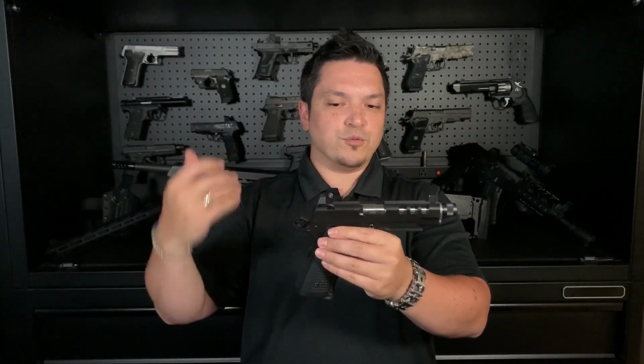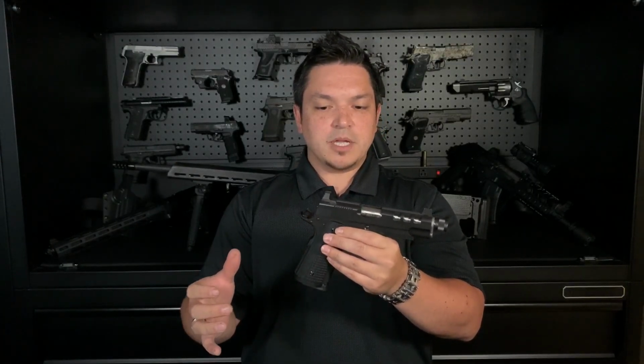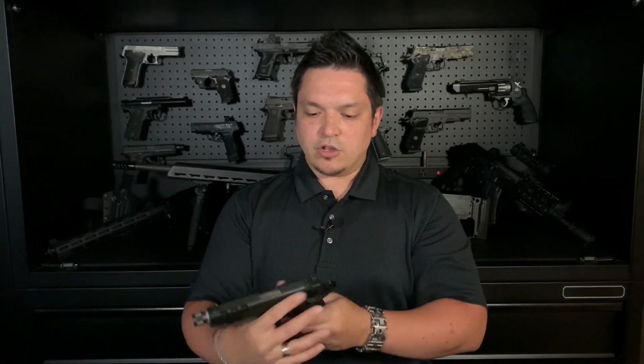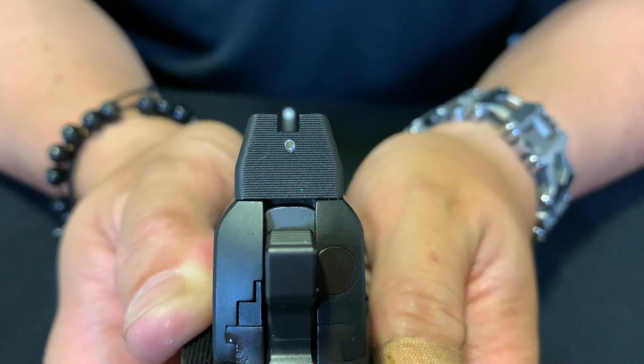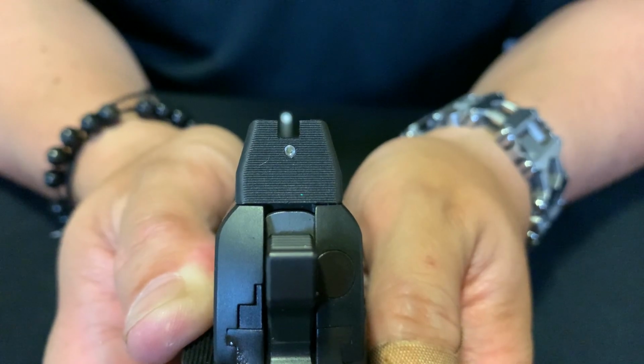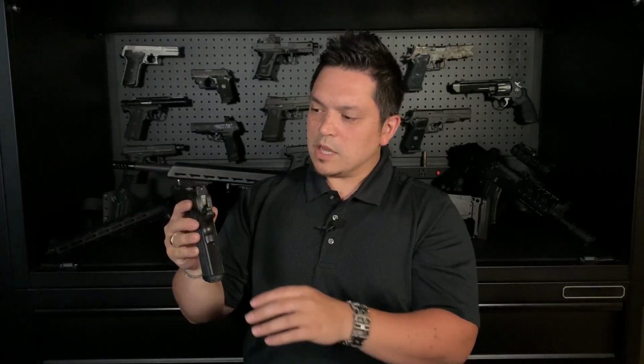Obviously, these are raised suppressor height sights. They are tritium. Like I said earlier, the sights took a little getting used to, and I'll show you here. So you have the dot on the rear, the dot in the front, and then you're going to put your target right on top of that. So it's kind of that stop, that traffic signal type of target acquirement. So I really like that.